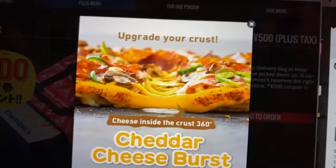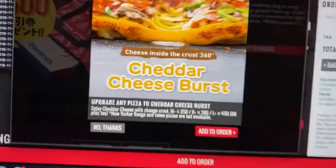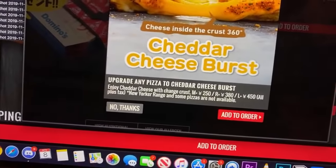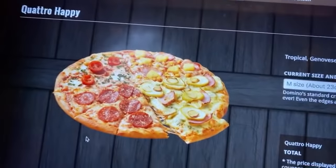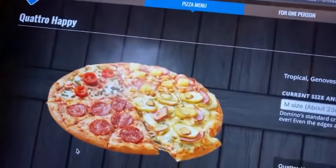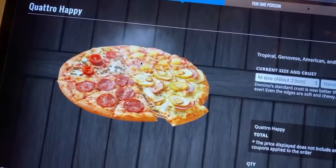I took a screenshot. Upgrade your crust. Cheese inside the crust, 360 degrees. Cheddar cheese burst. Upgrade any pizza to cheddar cheese burst. Enjoy cheddar cheese with changed crust. For just a few more yen. Thank you for noticing that, by the way, Nerd from Denmark and Jenkins from the lands. Y'all notice that there is, in fact, a steam animation on the pizza, which you gotta respect.